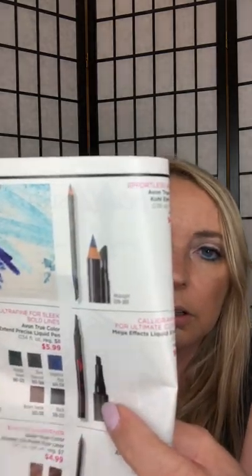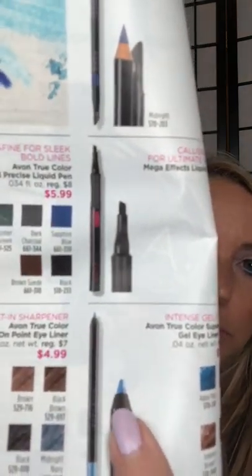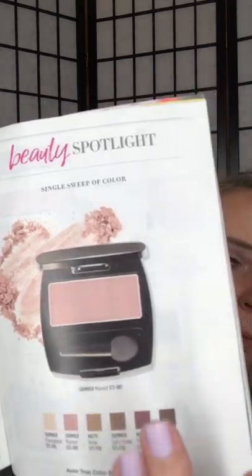Let's continue on here. I don't want this video to get too long. I've been loving the Mega FX eyeliner, and it's right here for $4.99. And then we have these Super Shock Gel Eyeliner Pencils right here. There's the blue right there. See that blue? That is $5.99. And then we have our eyeshadow singles for $2.99, if you just want a single eyeshadow to put with your other palettes you may have. Or quads.